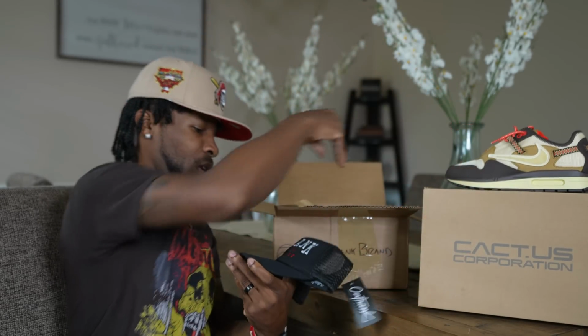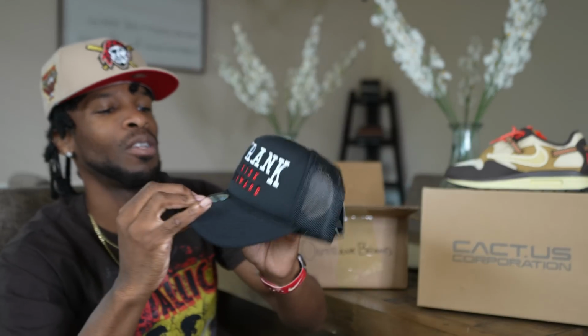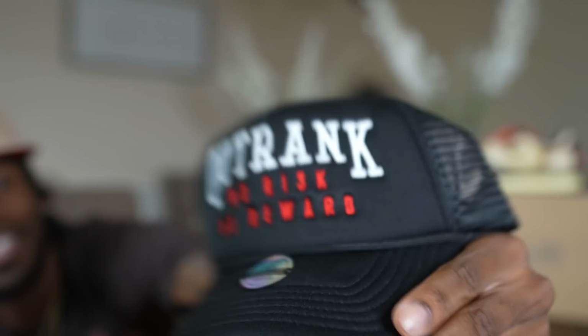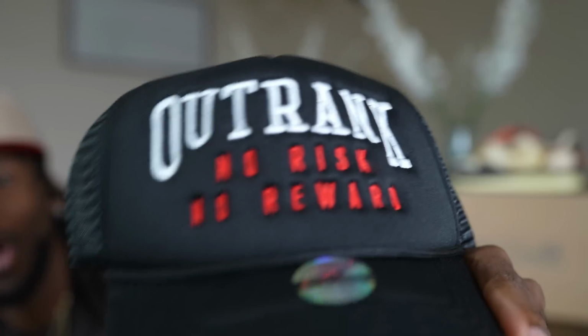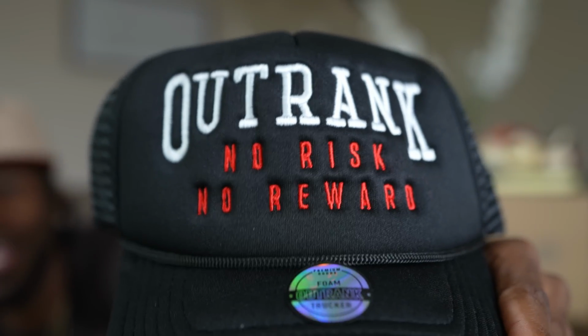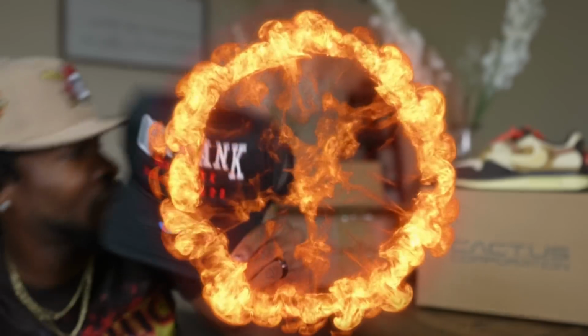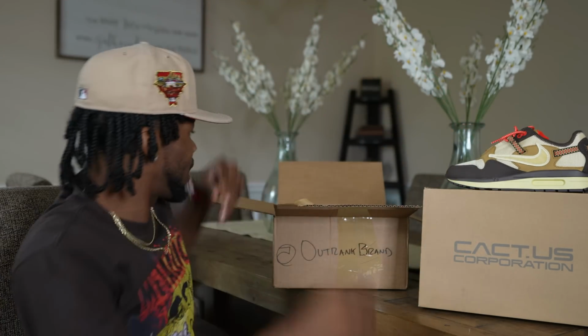What else did they send me? Oh, this is dope. You know I'm a red, black, and white fan. OUTRANK, and what does that say? No risk, no reward, man. You already know what that means. No risk, no reward. That's the game of life. But dope trucker hats right here they sent your boy. What else did they send me?